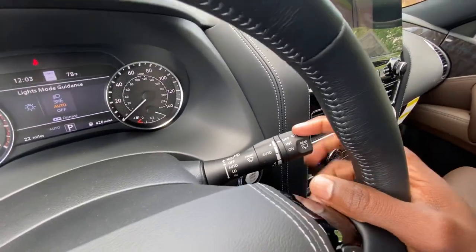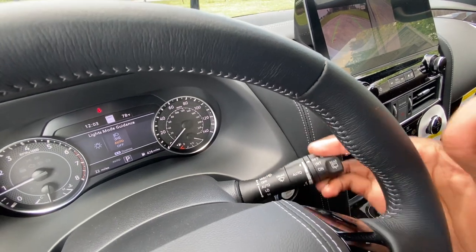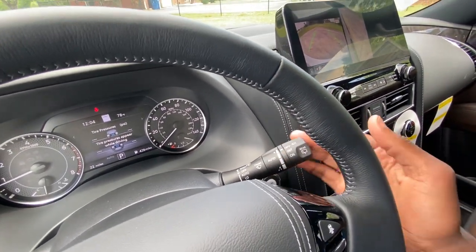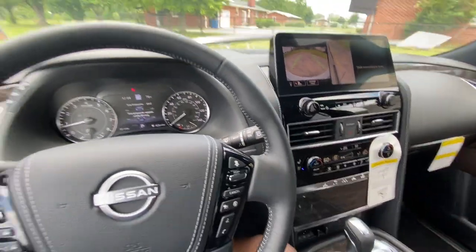Now back to the steering wheel, blinkers, high beams, flash, and then our fog lights are there. And then we do get automatic wipers, so one time, off, auto, low, high. We can adjust that auto sensitivity there, our rear wipers here, and then push back for the rear wiper fluid, pull up for the front wiper fluid.